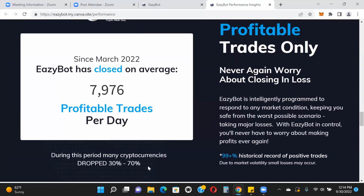In a market that we have right now, 7.5, 8% a month, totally respectable, especially with the fact that you never relinquish custody of your funds.